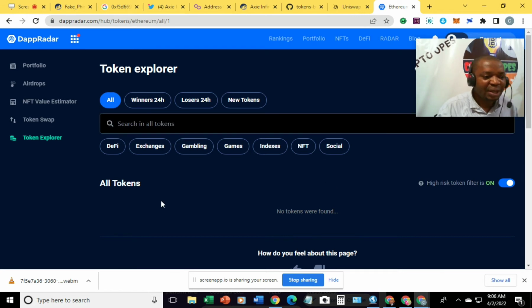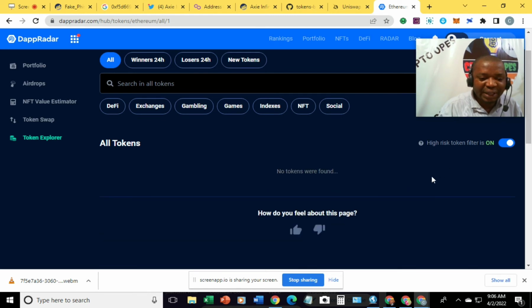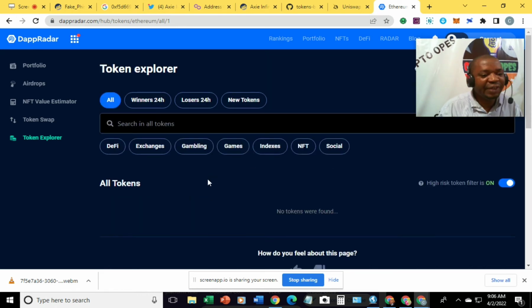But that is how to find out if a token is completely a scam. So come here, check the volume. What is the volume in the last 24 hours? What is the volume in the last 7 days? Are you with me? So you have to check. I don't know the interface that you would like to use. You can use CoinMarketCap. You can use CoinGecko to check for volume. And if the volume is depreciating at a high speed, it may mean that the contract address may be a scam. That token may be a scam. That's what these guys are up to. That's what they used to do. That is step number 4.